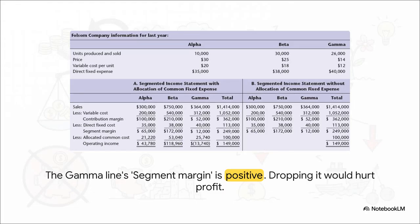Okay, take a look at this table. Your eyes probably shoot right to the bottom line for the Gamma product line. It shows a net loss of over 13 grand. Looks pretty bad. But wait. Look up a few lines to where it says allocated common cost. That's the noise. That's stuff like the company president's salary or the rent on the main office, costs that are just being spread around. Those costs aren't going anywhere if you drop Gamma.